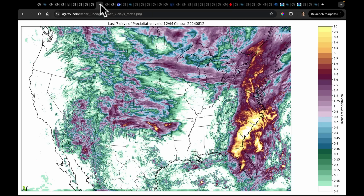We've only got a few more weeks where we'll be looking at maps like this. I'm nearly finished with all of the code to build the new website, and I'm looking forward to getting that out. But as you can see here, my original color bar only goes up to 10 inches, and we went way over that in areas here. Some places picking up 15 to almost 20 inches of rainfall.